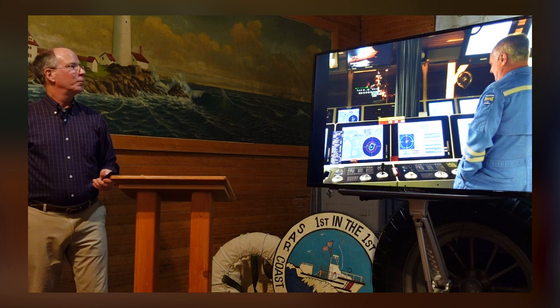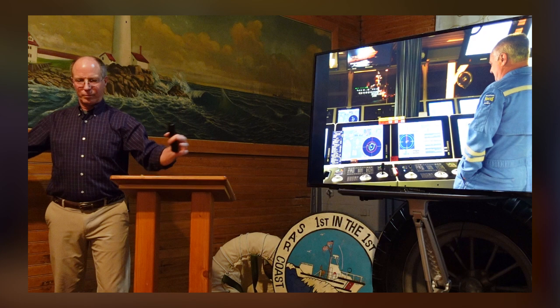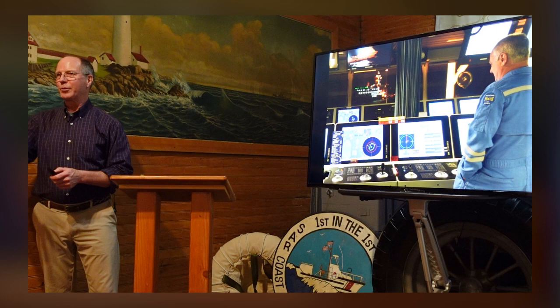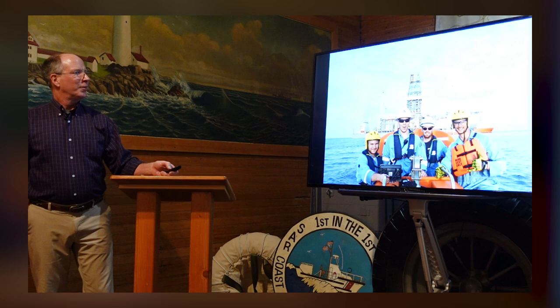This is the dynamic positioning screen. You can see the little image of the ship. So this system kept the ship in an area about this big, about 1 meter, let's say, on average, is a typical footprint. Pretty much regardless of weather conditions or current, the system would constantly adapt and hold the ship on location. There's some offshore scenes.